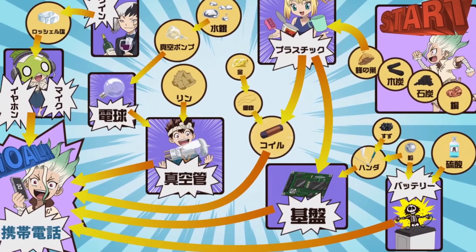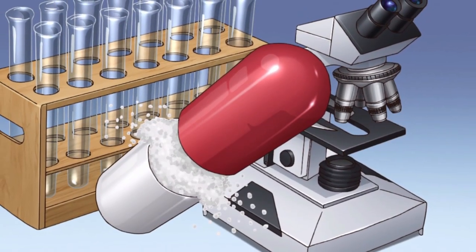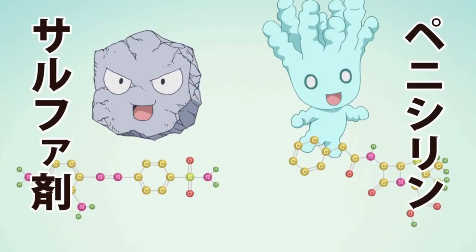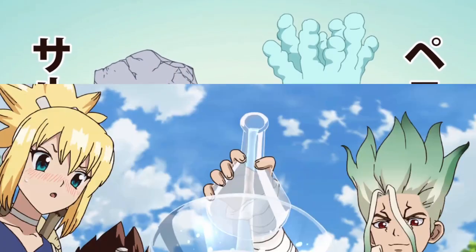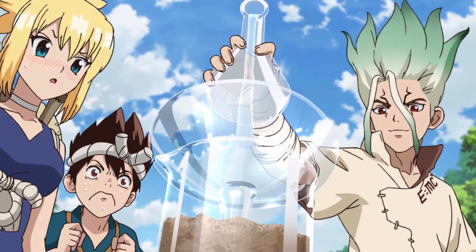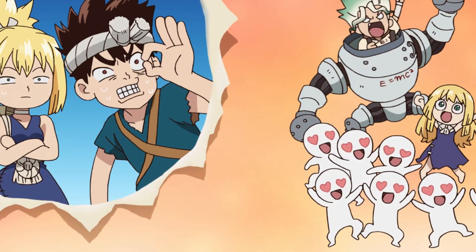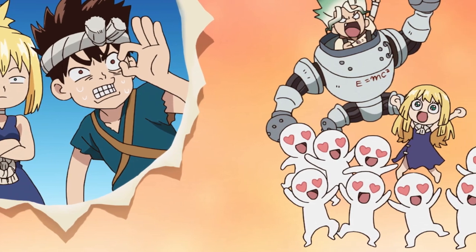This is because of the way it uses goals and roadmaps. Every arc in Dr. Stone begins with a very specific end goal along with a roadmap for reaching that goal. By presenting these end goals, readers are given concrete reasons to invest in each arc. And by building towards those goals with maps and steps, readers can actually see what needs to happen.